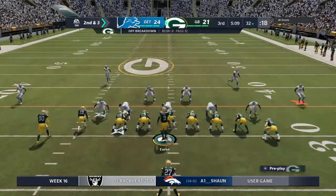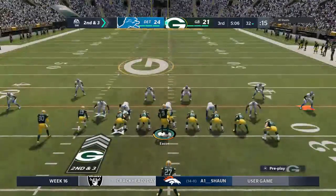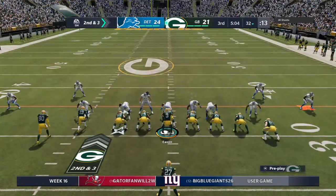They'll operate from the 32-yard line here, 2nd and 3. You got nothing. Shift.